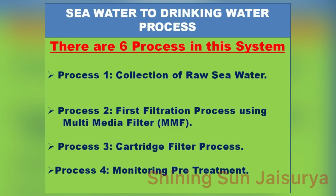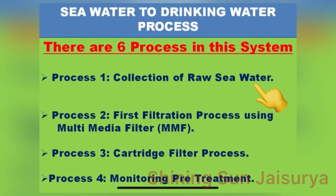The whole process, right from the beginning to the end, has 6 levels. Process 1: collection of raw seawater direct from the sea. Second process: first filtration process using multimedia filter, that is MMF. The third process is the second filtration process by cartridge filter. And the fourth one is monitoring the pre-treatment.